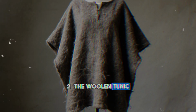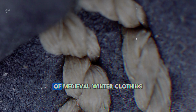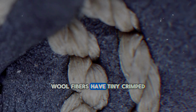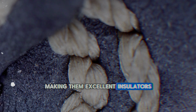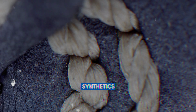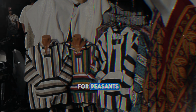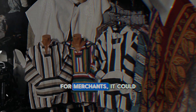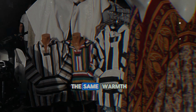Number 2. The woolen tunic, everyday armor against the cold. Above the linen came the tunic, usually made of wool. It was the workhorse of medieval winter clothing. The wool fibers have tiny crimped structures that trap air pockets, making them excellent insulators. Even when damp, wool retains warmth. This made it far superior to most modern fabrics before the invention of high-tech synthetics. The tunic was cut generously to allow free movement. For peasants, it was the garment worn for fieldwork. For merchants, it could be decorated, dyed, or lined. But the function was the same: warmth.